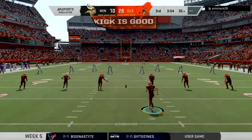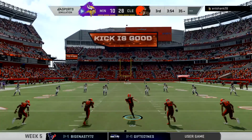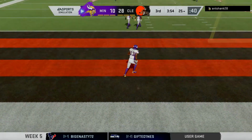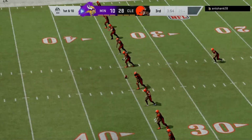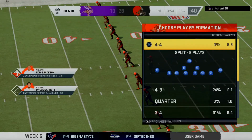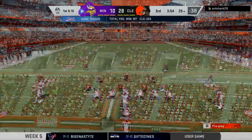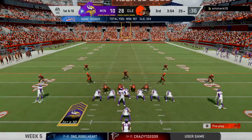The kickoff team on the field now as they will send this one away. And that'll carry over the back line of the end zone for a touchback. Here are the Vikings now to start their next drive.